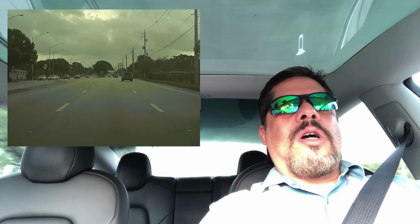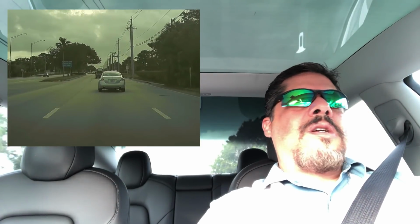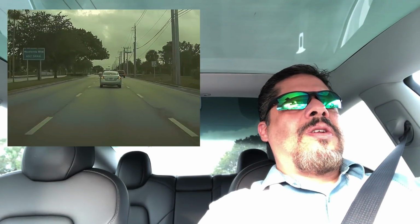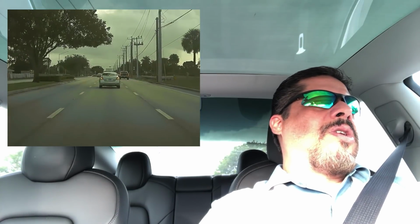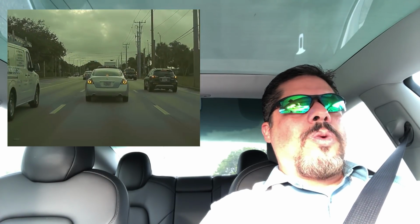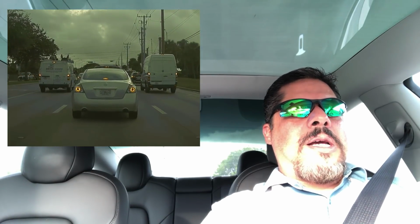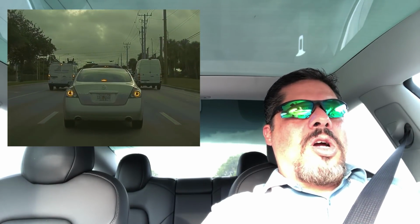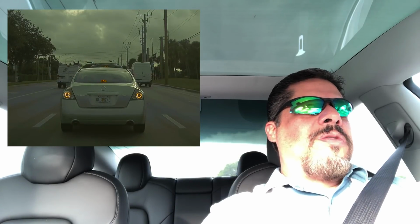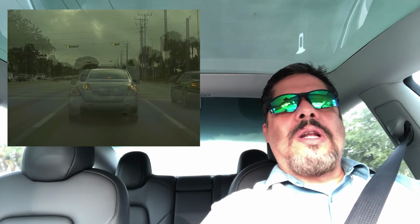So right now the car is keeping track of everything. It's slowing down. There's some traffic ahead, the red light just turned green, and the car's just following along. I'm not touching the accelerator. I have my hand on the wheel. So this is literally the first drive with autopilot on version 9 in my car. The cars in front of me didn't move fast enough, so we caught a new red light.